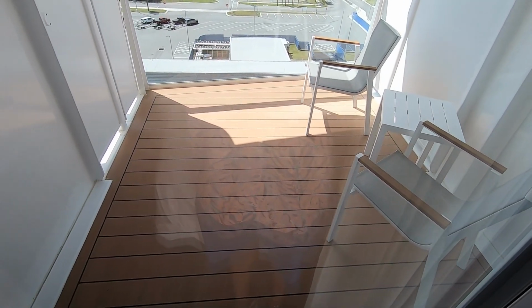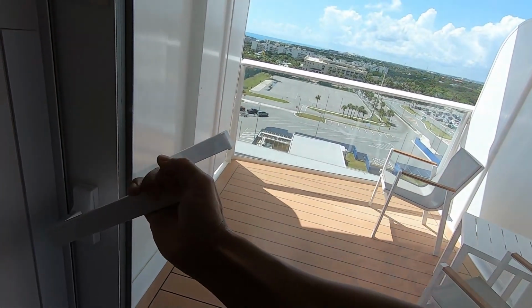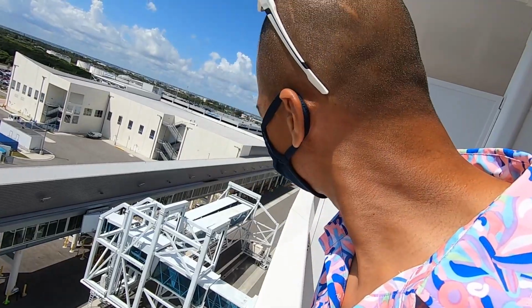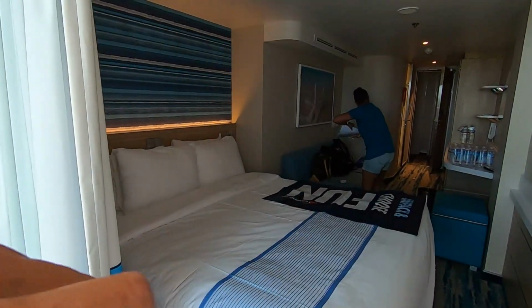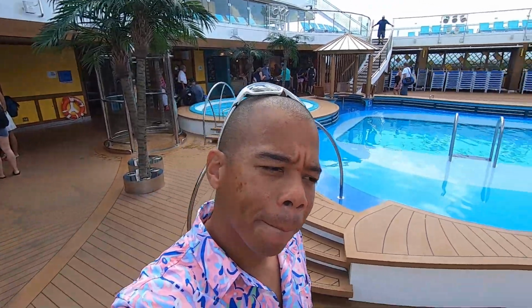Damn, are you serious? Look at that. Our balcony? Yeah. Look at that room out there. Why don't you open up the window all the way? That's the balcony. Yeah, that's a nice size one. Ooh. TV.